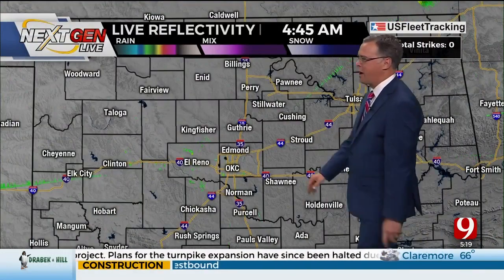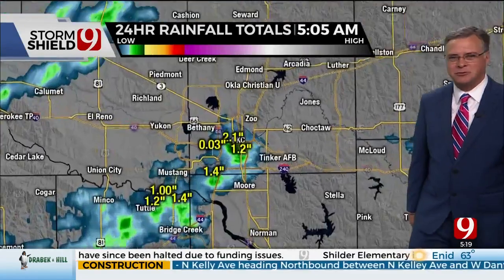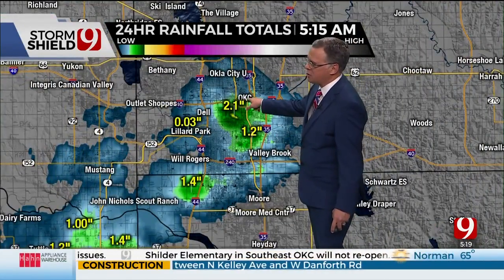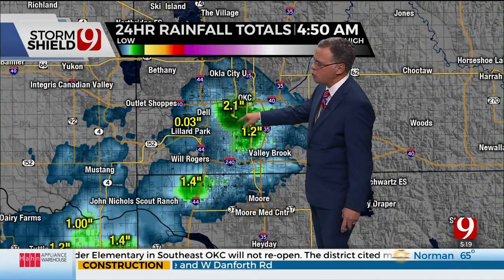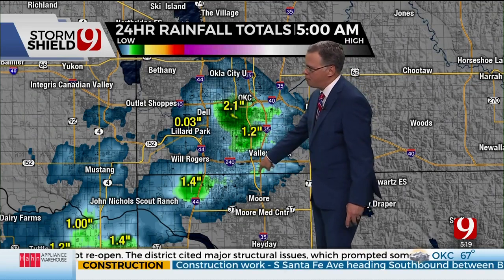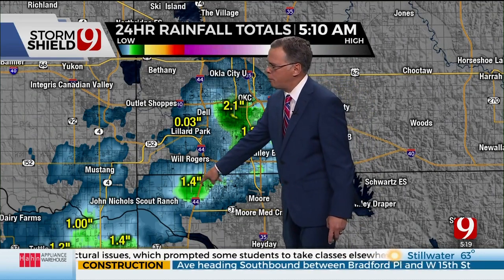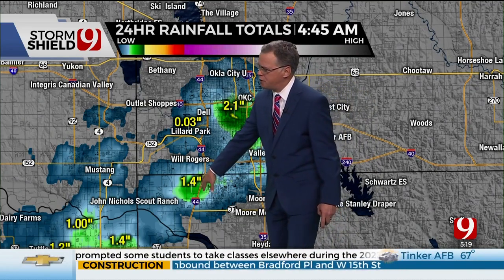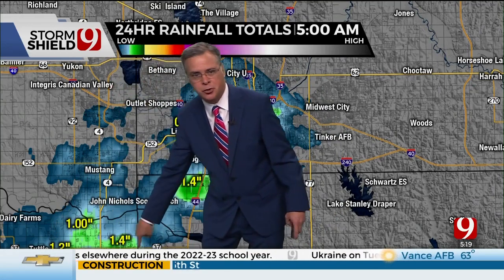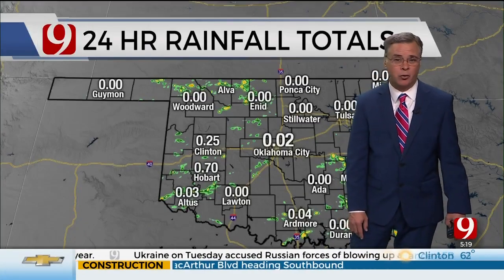Right now, radar is all quiet. Next Gen Live is good here this morning. Quiet conditions to get your day started. As we check the rainfall totals, about 2 inches just south of downtown Oklahoma City. 2.1, 1.2, just a little north of the Valley Brook area. That'll be up north of Moore, just about an inch of rain just a little north of you. West of Moore, 1.4. This will be over near Will Rogers, just south of there. And then there were some areas down near Newcastle and Tuttle, Bridge Creek, and also Blanchard that had 1 to almost 1.5 inches of rain as well.